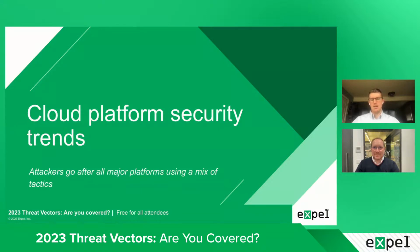All right, our next major section: cloud platform security trends, what we're seeing. Speaking of things that are growing, we're seeing more of this in 2022 compared to the prior year. We continue to see attackers gaining access to or compromising cloud resources in major providers, AWS, GCP, Microsoft Azure, in a mix of both opportunistic and more targeted attacks. Things like exposed keys, stolen user credentials, and public-facing resources result in initial access.